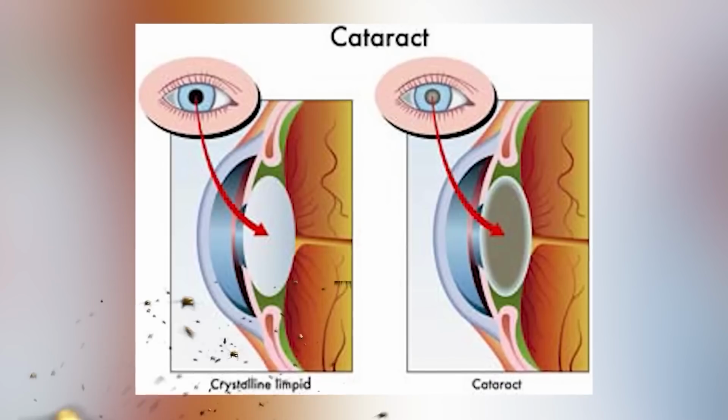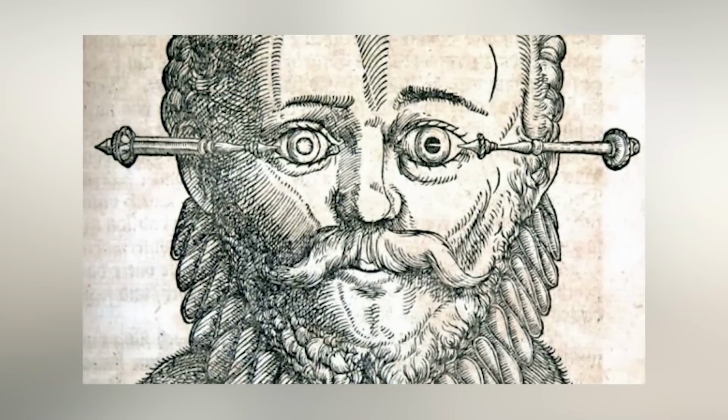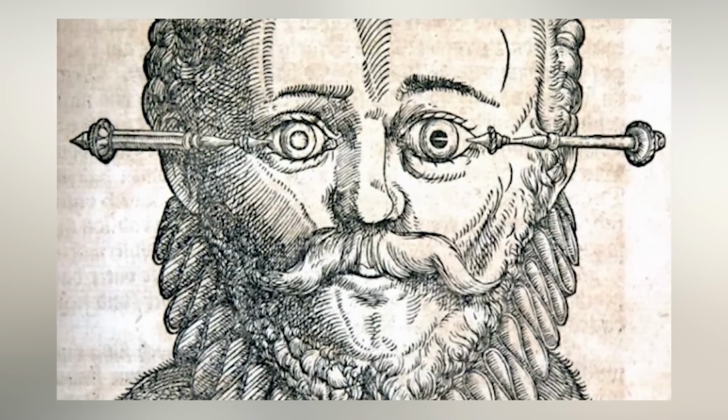Number 4, cataract surgery. My brother was born with a cataract. This one's for you, homie. Cataract surgery is one of the oldest surgeries in the book. Well, rather, in the painting. Found in a tomb in ancient Egypt was a painting of what is surely the oldest recorded eye surgery.